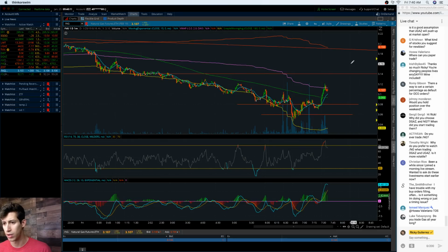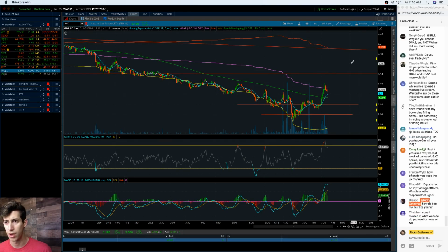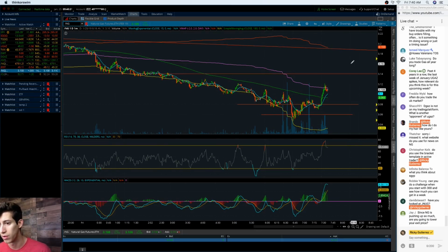So is there a certain way to set defaults for your OCO brackets? Yeah. I mean, it's under application settings, and you can call TD Ameritrade to help you set that up as well.